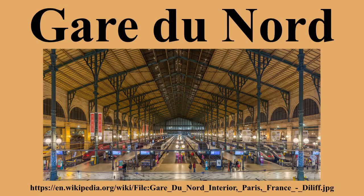Platforms 3 to 6, terminus of the London Eurostar via the Channel Tunnel. Platforms 7 and 8, Thalys platforms for Belgium, Germany and the Netherlands. Platforms 9 to 18, TGV North mainline trains, and some Picard-Air. Platforms 19 to 21, Picard-Air.